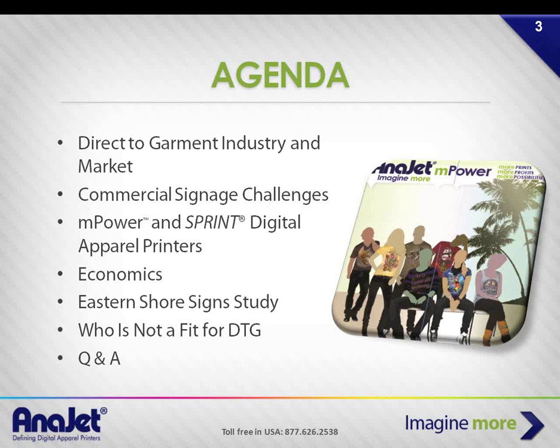So what we're talking about today is, in general, we're going to start off just describing the direct-to-garment industry, and then try to get very specific about commercial signage challenges, challenges with large format and digital printing. Then we'll go into the Empower and the Sprint digital apparel printers. We actually have three different products at AnaJet, and we'll talk about a little bit of speeds and feeds. And then we'll move towards the economics and talk about the real deal, which is the payoff. Then I would like to turn it over to Andy to describe his experience at Eastern Shore Signs and what he's discovered since he added direct-to-garment printing to his business.